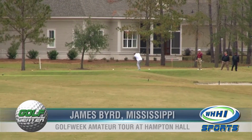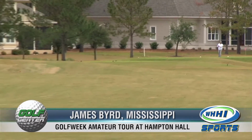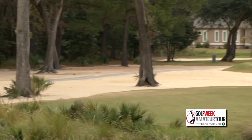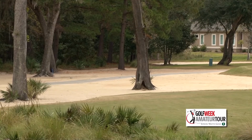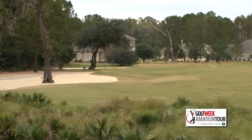All right, James Bird needs to do a little bit of regrouping here. His tee ball is away, and let's see where that's going to end up. He's giving a little bit of a lean, and it looks like that's headed off to the right side over there. So it looks like Michael Skeen from the Arkansas chapter definitely has the advantage after they've hit their tee ball here on 18.